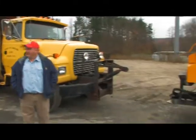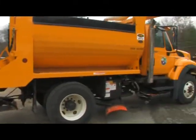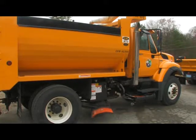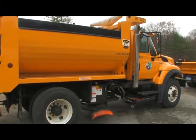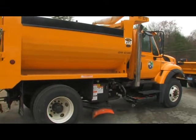How much was this truck? This one here was approximately $150,000, and that included a plow, the belly scraper, and the flow and dump. Okay. And the 1-tons are running? The 1-tons with the plow are probably approximately $50,000 to $55,000.